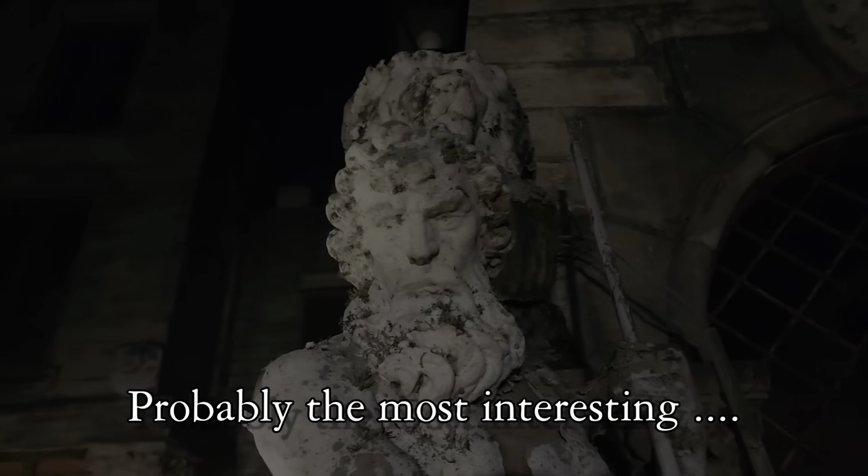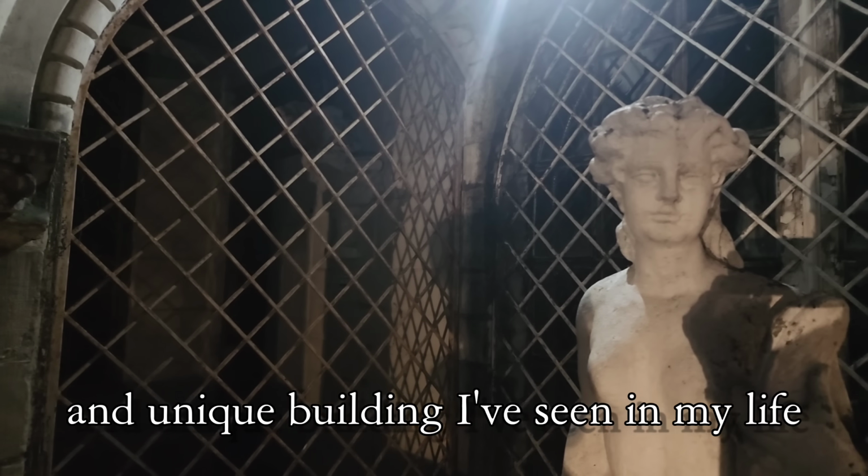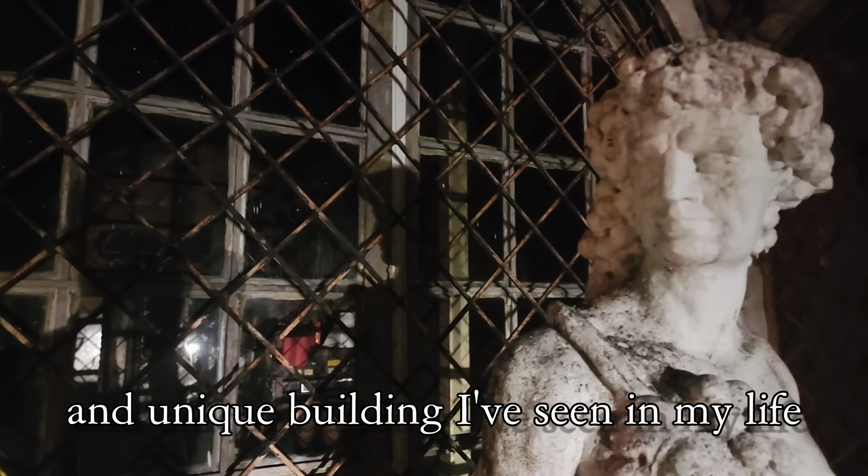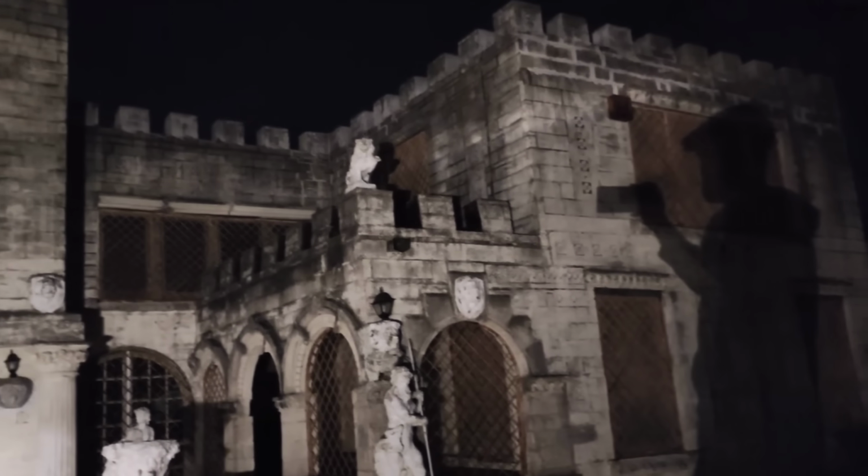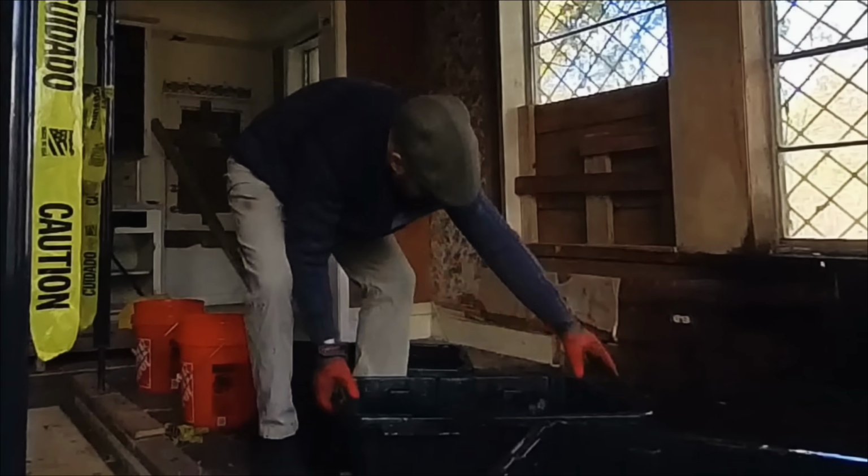Probably the most interesting and unique building I've ever seen in my life. And a few months back we thought it'd be a good idea to actually buy it. Since then I have been documenting absolutely everything.